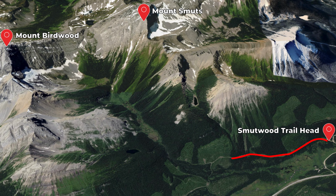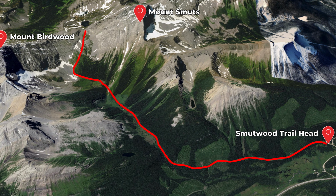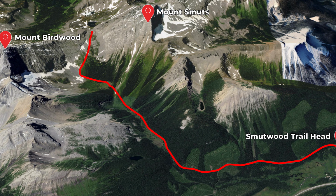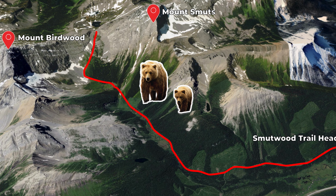The initial part of the trail runs through the woods along by the creek, and is relatively mellow. However, the elevation gain does increase as you approach the pass, and this can take its toll if you're not an experienced hiker. One thing to note is that the valley is home to multiple grizzly bears.